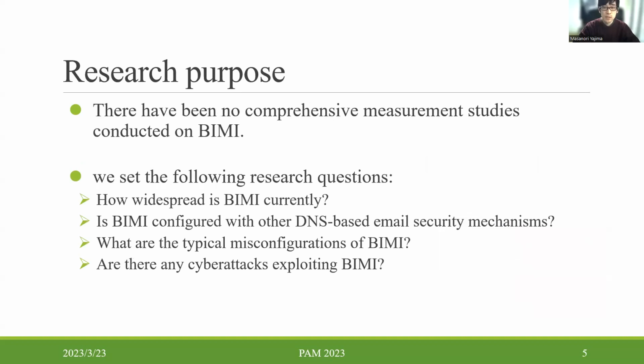As previously mentioned, there have been no comprehensive measurement studies conducted on BIMI. That's why we decided to set out and conduct our own research to shed some light on this technology. Our research had several purposes, and we set the following research questions. First, we wanted to find out how widespread BIMI currently is. To do so, we investigated the DNS records of 1 million popular website domain names.